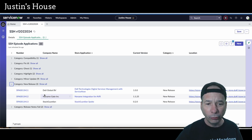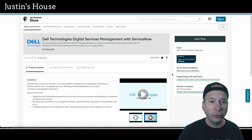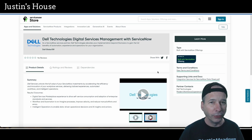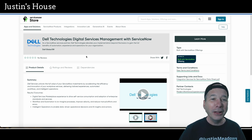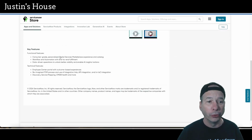We have 3 new releases, the first of which is from Dell Global BV, Dell Technologies Digital Services Management with ServiceNow. And I meant digital, not digital. As a ServiceNow services partner, Dell Technologies elevates your implementation beyond the basics to gain the full benefits of automation, experience, and operations for your organizations.